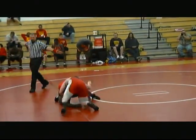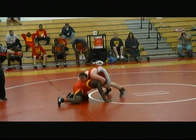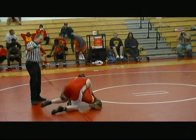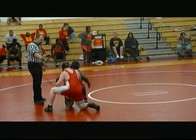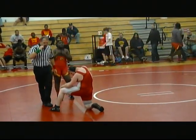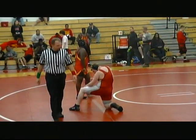That's right. Nate is front headlock. Yep, trying to spin. Oh, nice. Takedown looks like hadn't been awarded yet. There it is. Nice. 2 points. And looks like Nate's got a shoulder problem there. I know he's had shoulder issues in the past. Let's hope it's nothing too serious.